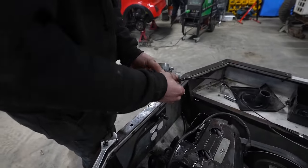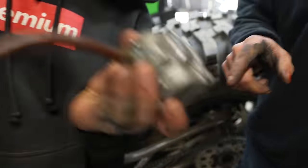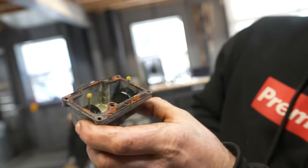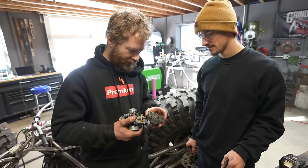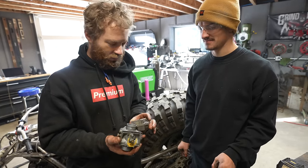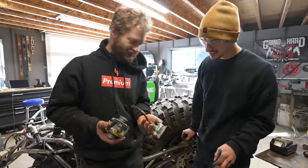Honestly, this carburetor looks fairly clean. But have you ever seen a weirder float? What the heck are those? I've never seen that before. I'm wondering if it has something to do with making it work better on an incline, so that one side of the float can come up more than the other. I've taken apart a lot of carburetors. I've never seen that.